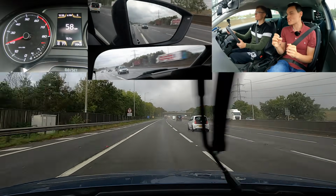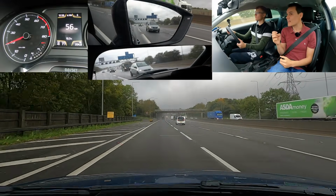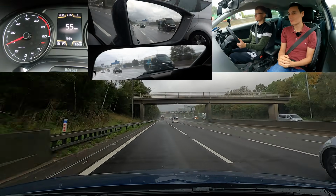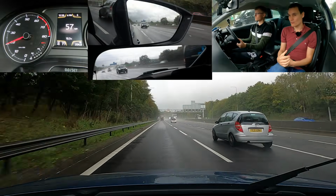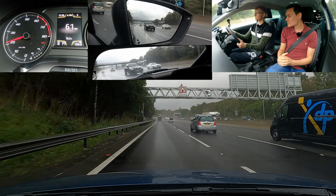Passing on the left isn't actually illegal, but it can be considered careless driving or dangerous driving, depending on the situation. Really what it's there for is to stop people from weaving in and out of lanes, trying to get up the road.